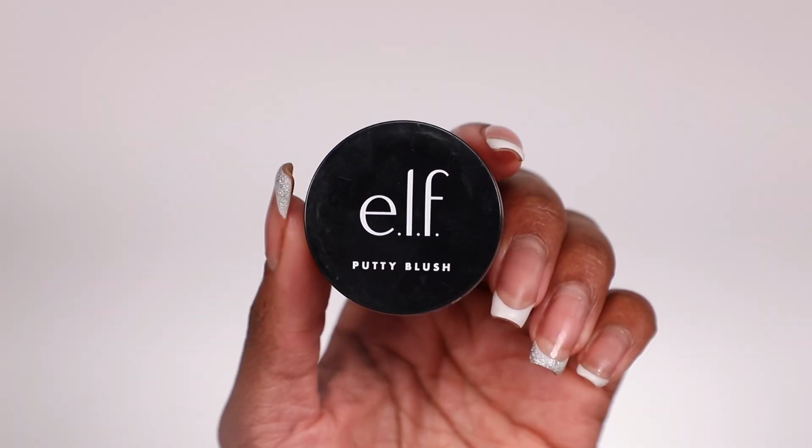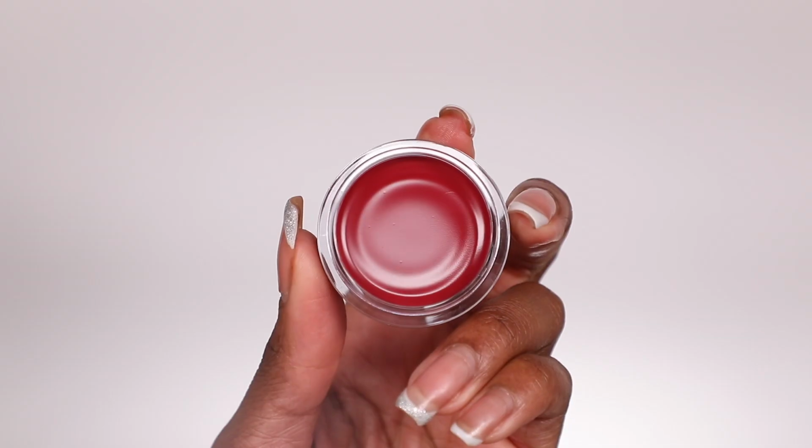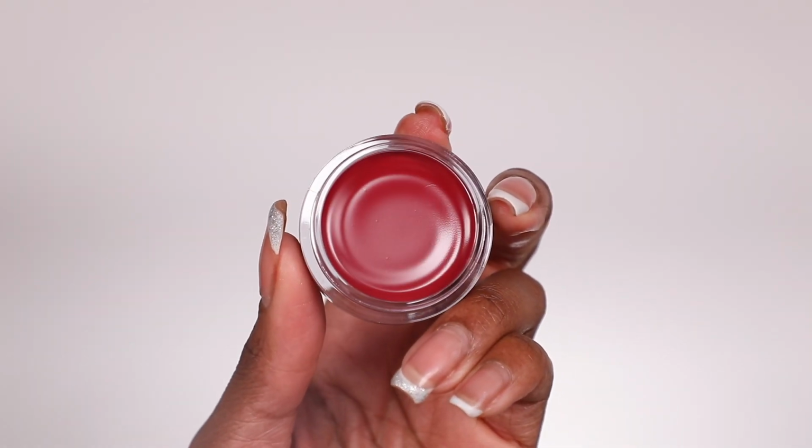But before I go ahead and powder, I want to do blush, and I'm using the e.l.f. Putty Blush. I don't have a name here, but it's this gorgeous berry shade. I've actually never used this before. I'm interested to see how it plays on the skin. What are we gonna look like? What is the color payoff? I'm just curious. I'm gonna be applying this with a brush, and I'm just gonna dip right into the product and see what we got going on.